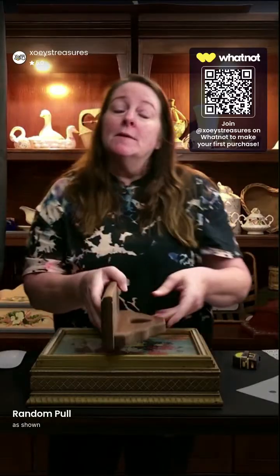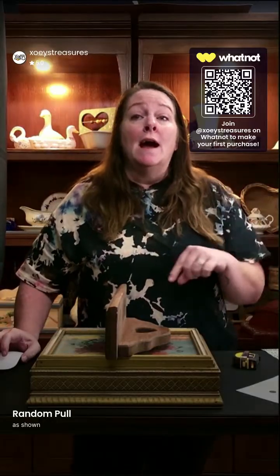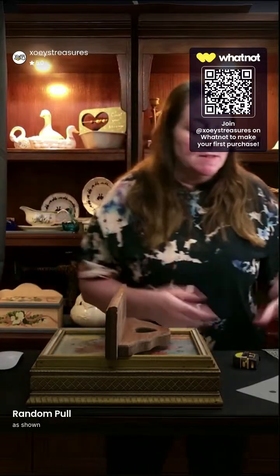Fairy lamps, that is probably one of the only things I do not have. But thank you for asking. If there are any other sellers in the room that have fairy lamps, please message Makira on the side, please, and let her know, because if I don't have it, maybe somebody else does.